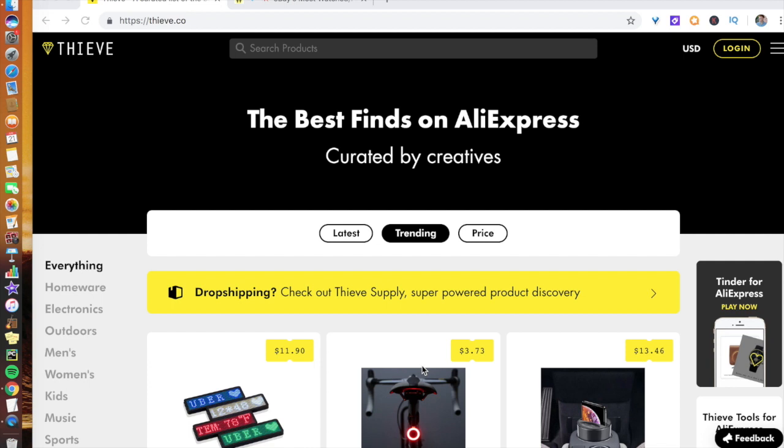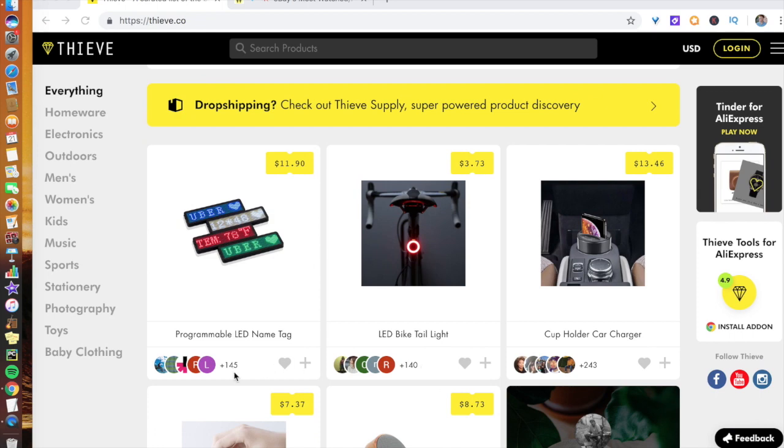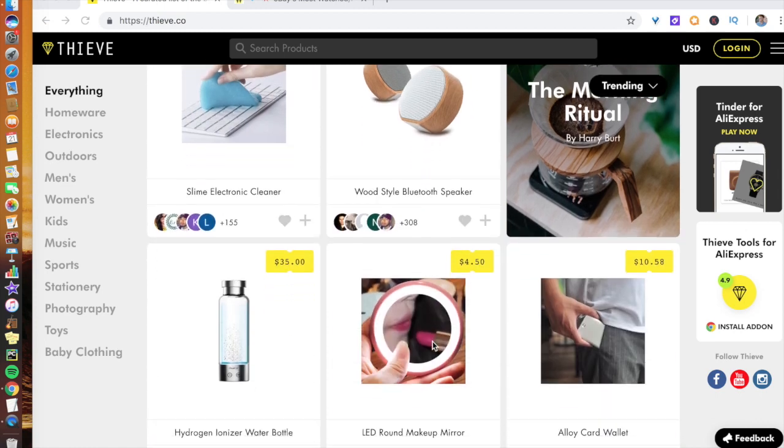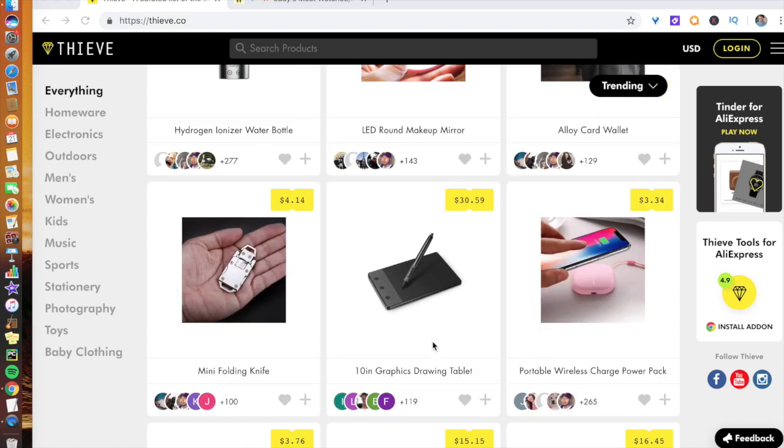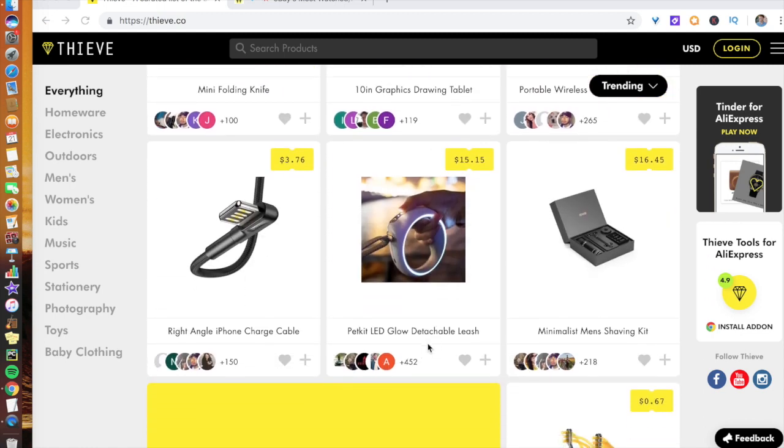But what I like to do here is find a product that has over 400 likes or hearts, whatever you want to call it. Basically that shows how trendy that product is, how many times people reposted it, commented, and shared about it. So let's find something here. Okay, this detachable leash right here. I would try to sell that on my dog page or my pet page, whatever pet store that I ran. I would probably try to sell this and make an ad.